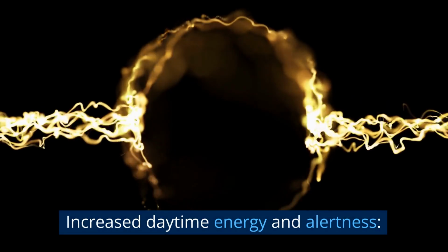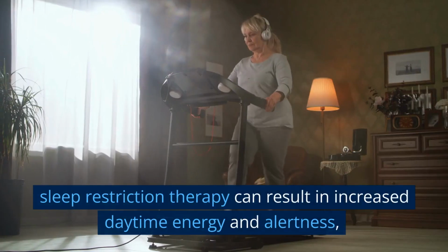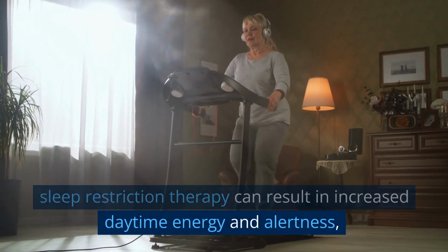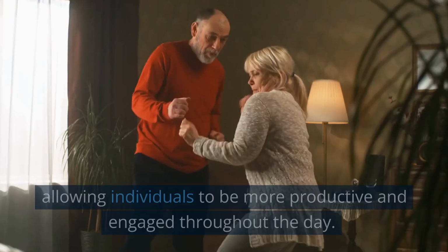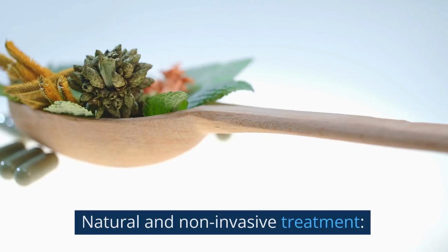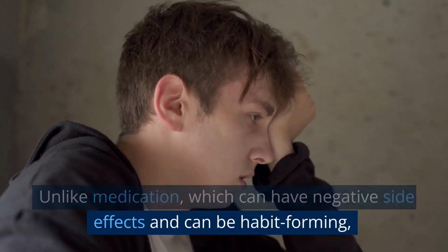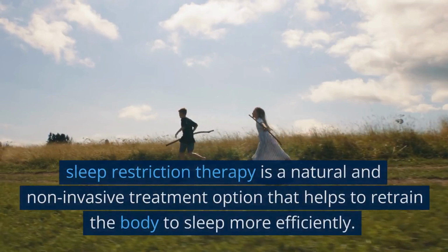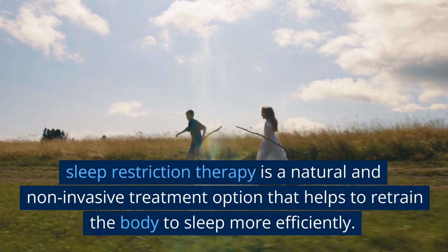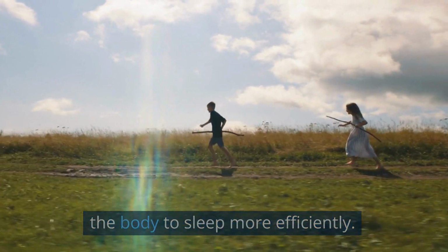Increased daytime energy and alertness. By improving the quality and duration of sleep, sleep restriction therapy can result in increased daytime energy and alertness, allowing individuals to be more productive and engaged throughout the day. Natural and non-invasive treatment. Unlike medication, which can have negative side effects and can be habit-forming, sleep restriction therapy is a natural and non-invasive treatment option that helps to retrain the body to sleep more efficiently.